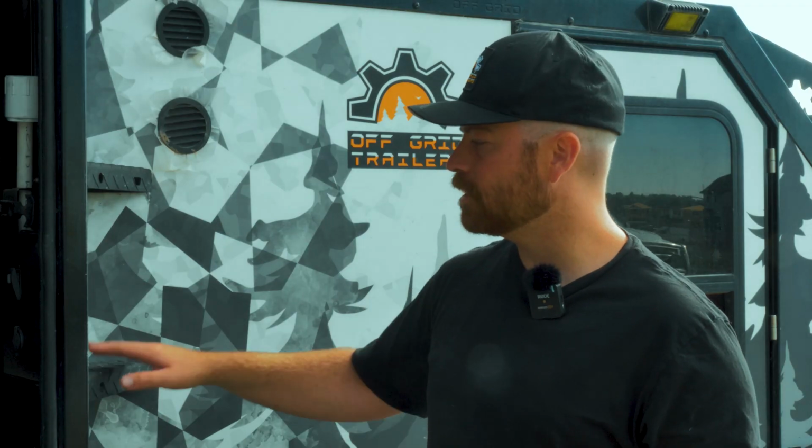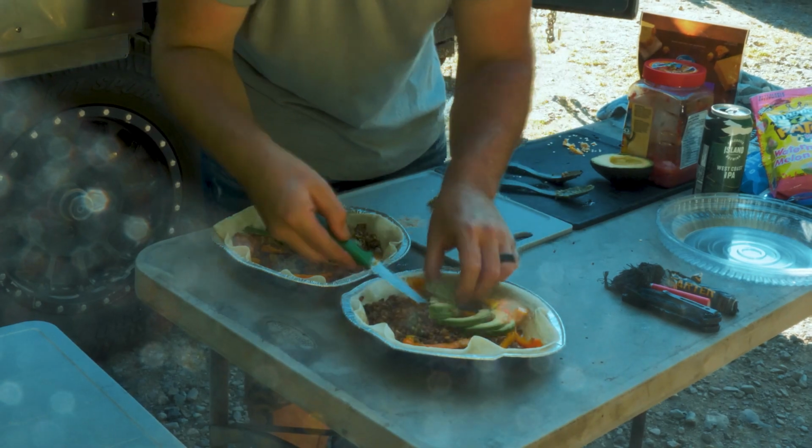The fender, as well as the steps up the kitchen box, are a great place to store spices, soaps, anything else you might need while you're in the kitchen.